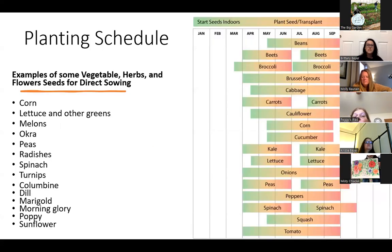All right, so planting schedule. On the right is a diagram of an example of a planting schedule. Examples of some vegetable, herb, and flower seeds for direct sowing: corn, lettuce and other greens, melons, okra, peas, radishes, spinach, turnips, columbine, dill, marigold, morning glory, poppy, and sunflower.